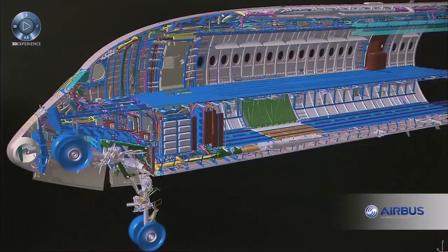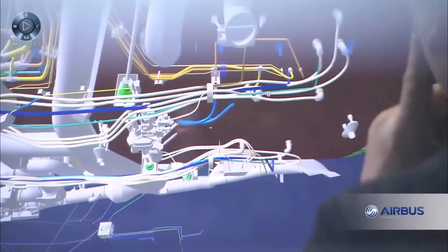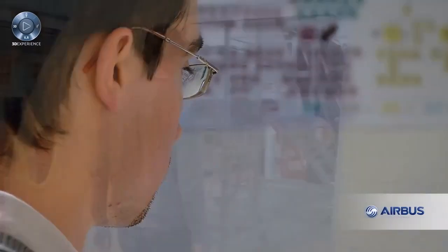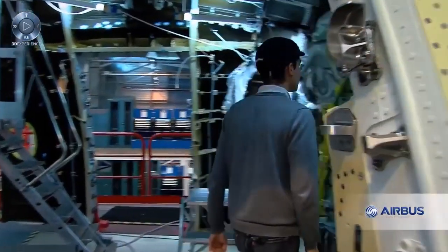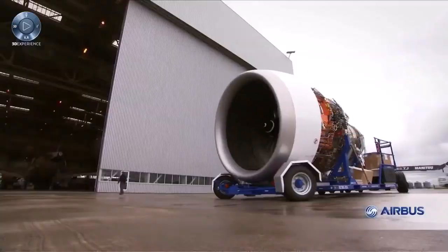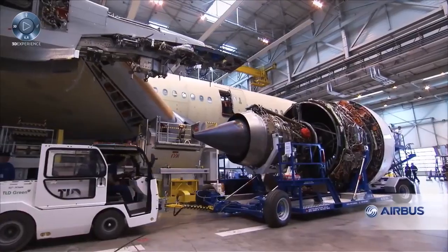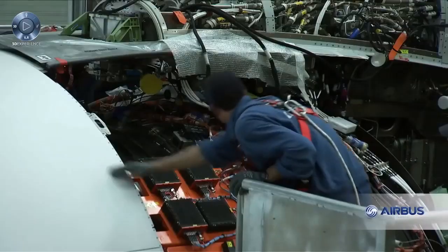Thanks to the 3D Experience platform, we were able to drive the transformation of our processes. For this program, the partnership between Airbus and Dassault Systèmes was critical. We had to scale the tools to support this program. We had to become more efficient and to develop new functionalities. The link between the Dassault Systèmes and Airbus teams was very strong. The collaborative aspect was, indeed, an essential part of the program.